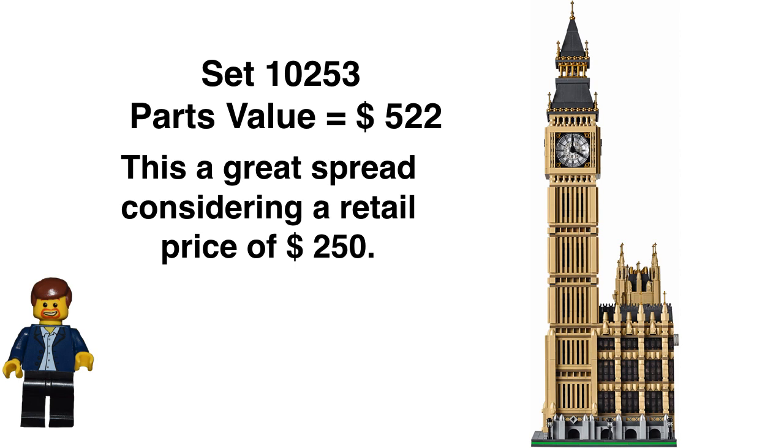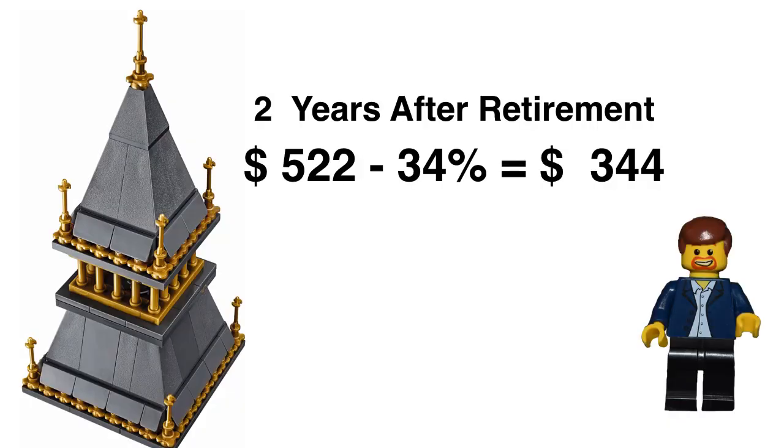We've got a parts value of 522 and a retail price of 250. That's a great spread. It more than doubled. It's exactly what we want because the higher the spread, the more the parts value, the more potential there is for investors. 2 years after retirement, we have a raw number of 344. So where are we getting that from? Well, the parts are worth 522, minus 34% for the Pet Shop, and 344 is our result.